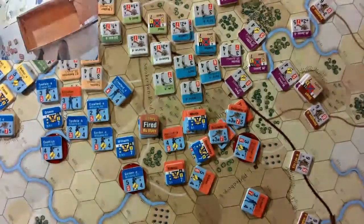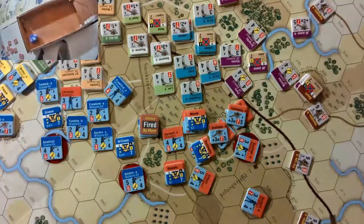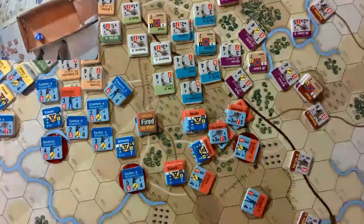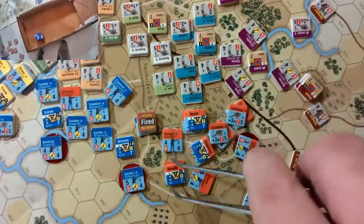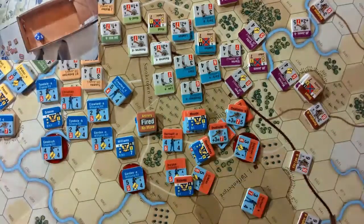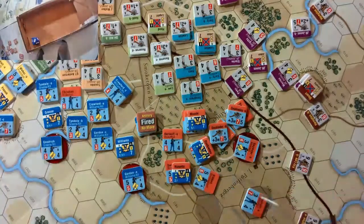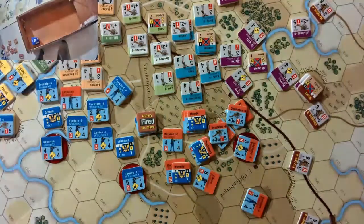So we've got Hays off A. He needs a 5 or less. Rolls a 2. So he's back in good shape. Second one is Duryea. He needs a 5 or less. Rolls an 8. Doesn't get it. Okay, moving along the line here.